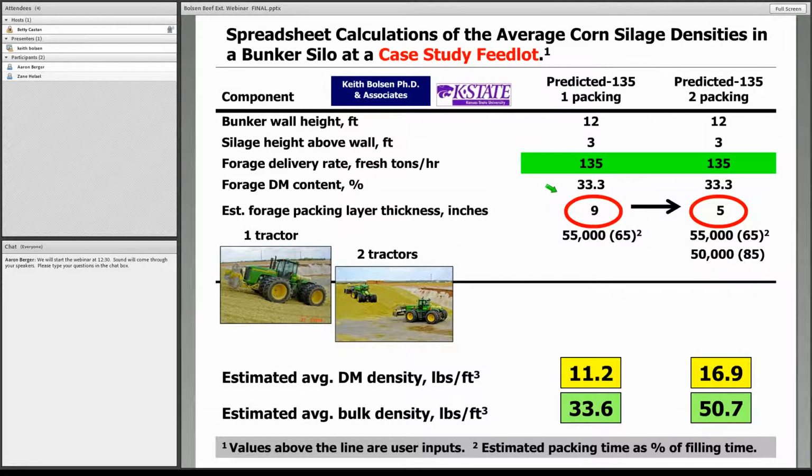The Holmes Muck spreadsheet would predict a dry matter density of 11.2 pounds of dry matter, fresh weight density of 33.6. The average was 14.5. 15 years ago, our targets are 16 and 48. We're woefully short. We add a second pack tractor, okay? So we add a second tractor, 50,000 pounds. We drop the layer thickness from 9 to 5, and the spreadsheet predicts our density at 16.9 and 50.